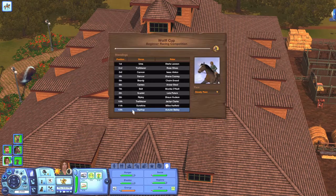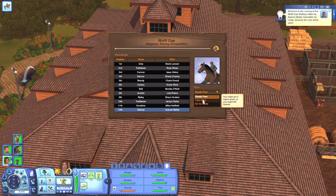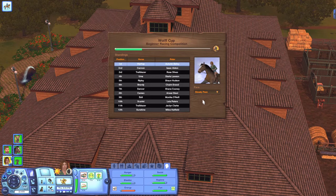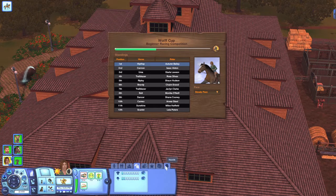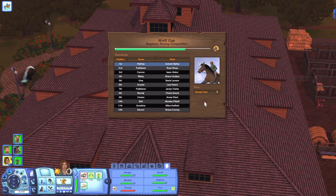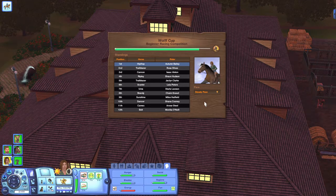Let's go. All right. So are we going to do a steady pace, take risks, or go for broke? Let's start with the steady pace, and we'll keep going. Oh my gosh, we're already at fourth place? Second? What? Are you kidding me? We're at first place? You're kidding me. She only has a level 2. You're kidding. Are you serious? Are we really going to win? Are we really going to win our first racing competition? Don't. No. No.